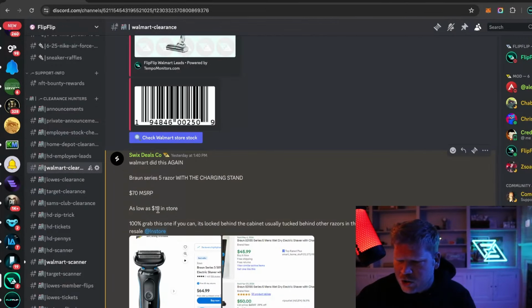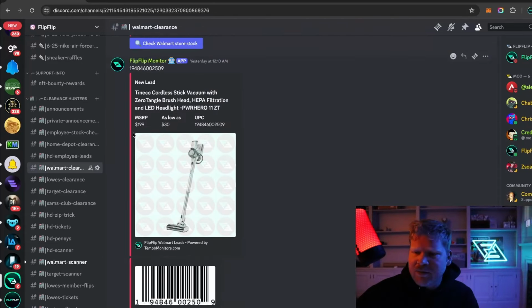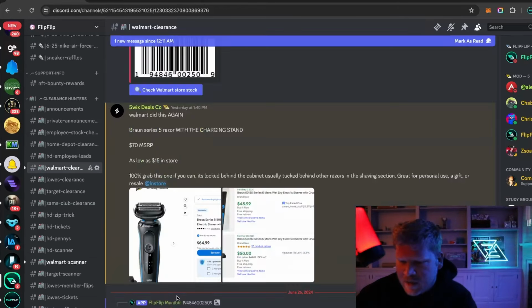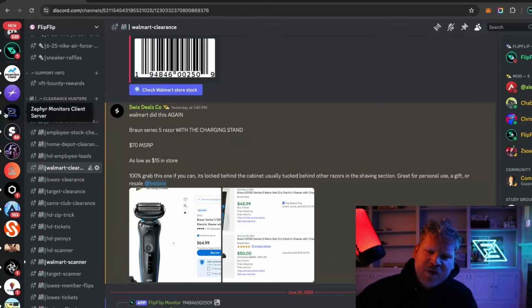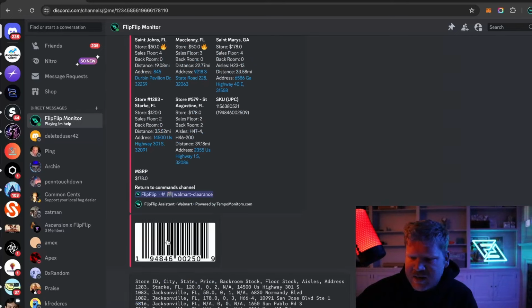Yeah, there should have been a UPC on this lead. But here you go. So this vacuum is $200 MSRP. It's as low as $30. To get stock, you just click check Walmart store stock. Boom, request received. We're going to go to our DMs for the Walmart lead. Processing. There's the UPC code.